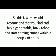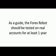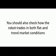So this is why I would recommend that you find and buy a good, stable Forex robot and start earning money within a couple of hours. This does not prevent you from simultaneously developing your own method of Forex trading. As a guide, the Forex robot should be tested on real accounts for at least 1 year. You should also check how the robot trades in both flat and trend market conditions.